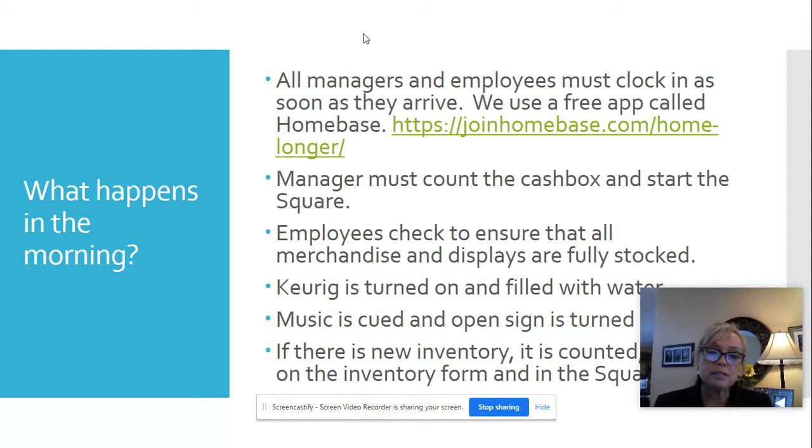So what happens in the mornings? Well, in the mornings, all the managers and employees clock in as soon as they arrive. Now, we use a free app for our scheduling that's called Homebase. And the link for it is right there in my PowerPoint.